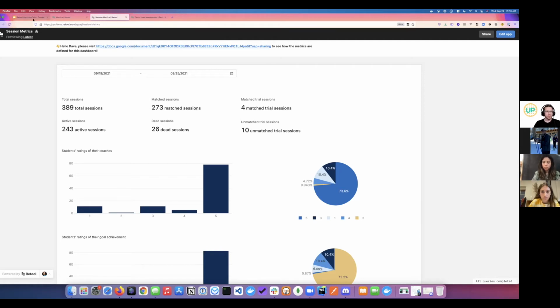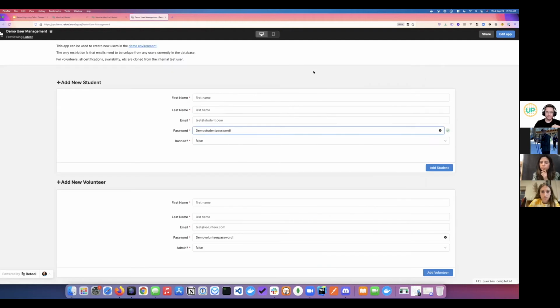So where we're going next, and I've got a slide on this, but I'll just show, is using Retool for more of the original intent, which is building applications. So we have a demo environment, and we had one demo student and one demo volunteer. But as we've grown and more people need to use the demo environment, the programs team needed the ability to quickly create a custom user, a student and volunteer logins, to hand to someone so they could check out the platform, play with it, and try out a session.